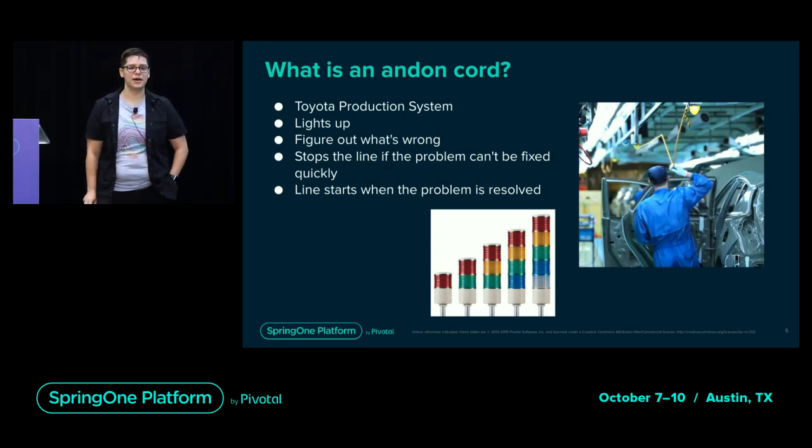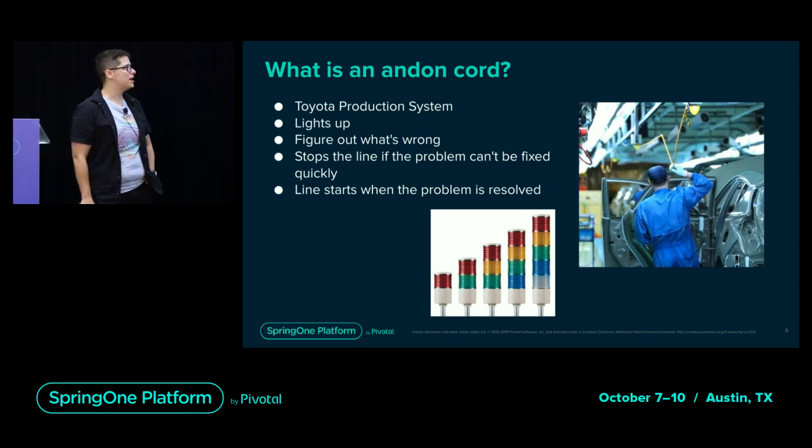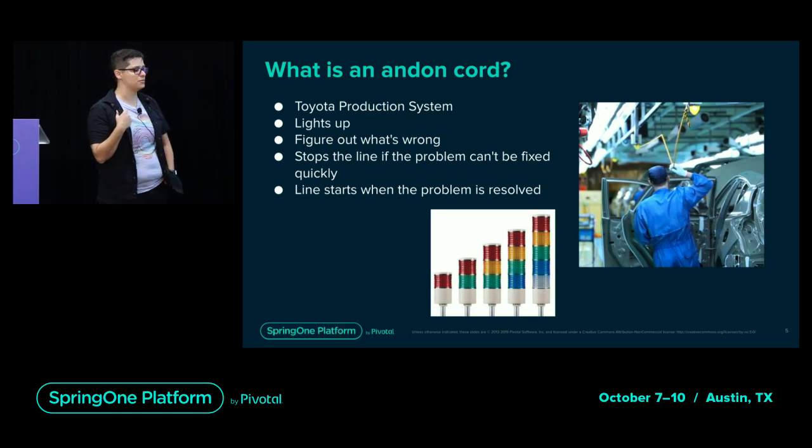So the red button that I'm referring to comes from the Toyota production system. It was originally the idea of an andon cord, which is this little thing right here. It's a cord that anyone on the line creating a car can pull that basically says, I need help, there's something wrong. And if it can't get fixed within a certain amount of time, the line actually stops.